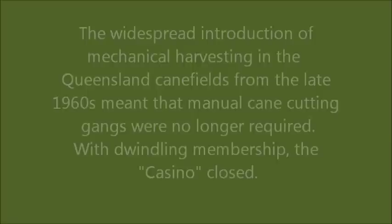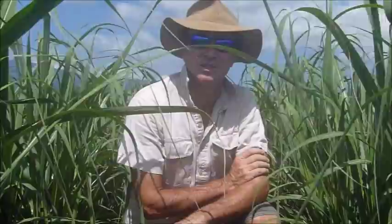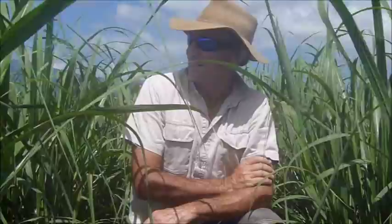And it's NQ Explorers again. We're back in the old casino, the illegal casino site. I'm still looking for that trapdoor where the money went. As you can see, it's been 4 or 5 weeks since we were last here.